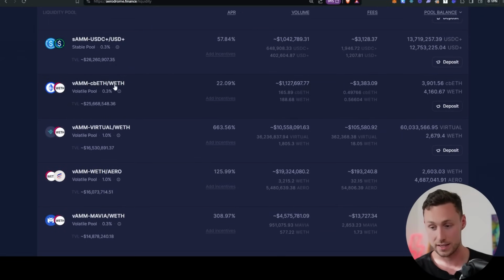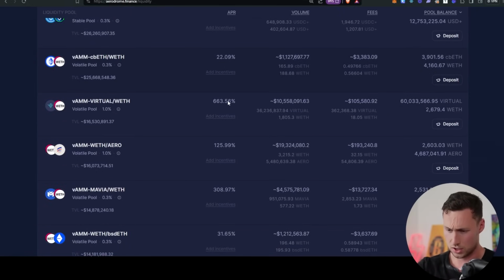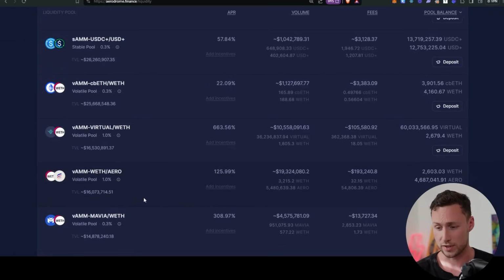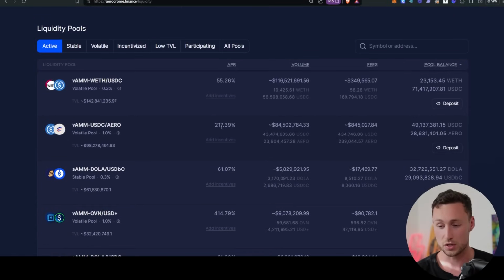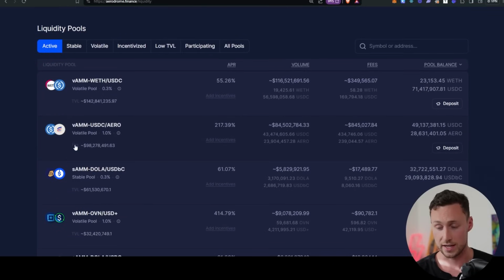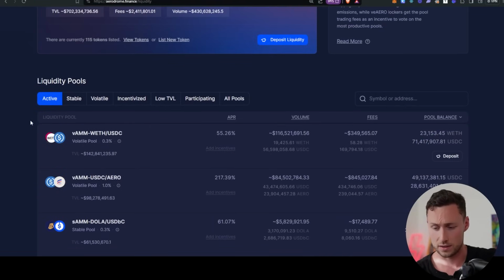cbETH, so Coinbase staked ETH, and wrapped ETH is 22% APR. So basically two different kinds of ETH, and you can earn 22% on that, which is just extremely, extremely good. If you want to hold the Aerodrome token itself, the rewards are even better: 126% when paired with wrapped ETH, and 217% when paired with USDC. And note that AERO is inflationary, even though it's performed extremely well so far year to date. It is inflationary, so keep in mind if you're holding that for a very long time that you may be diluted. But yeah, this is the number one place that I'm going to farm on Base, is just to either earn yield on my ETH here, or maybe even to accumulate some AERO tokens.